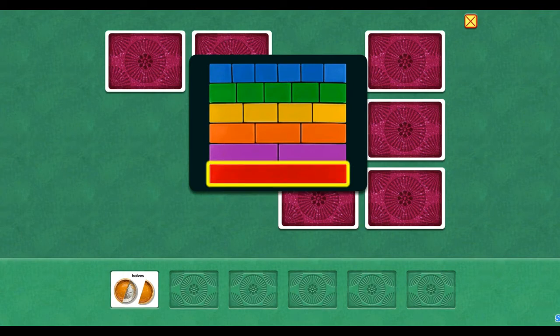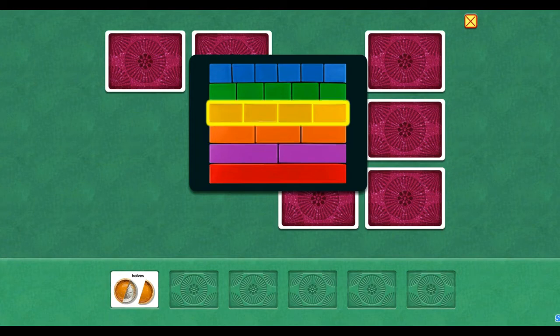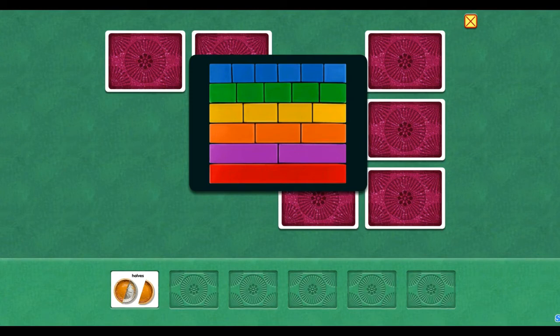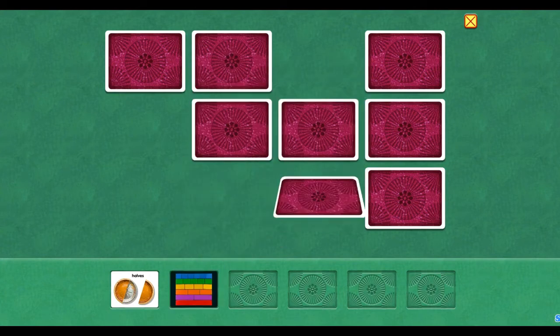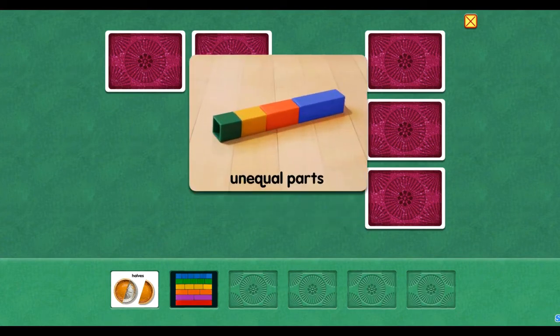One whole. Two equal parts. Three equal parts. Four, five, six equal parts. You can see, as you make more parts, the parts get smaller and smaller. Four unequal parts. These parts are not fourths because they're not the same size.